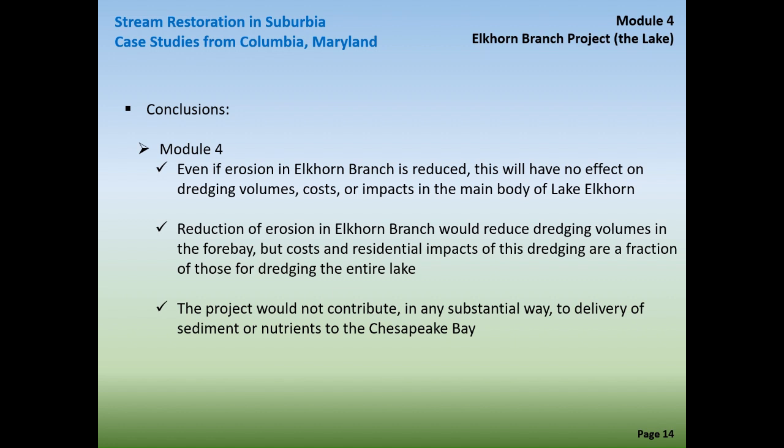So people who claim that we're trying to reduce dredging in the main body of the lake, that simply is a gross exaggeration of what really occurs there. And then it also points out that a project in Elkhorn Branch would not contribute in any substantial way to reducing the delivery of sediment or nutrients to the Chesapeake Bay.